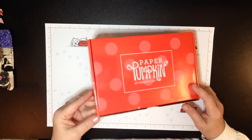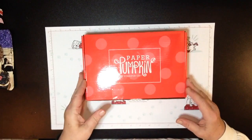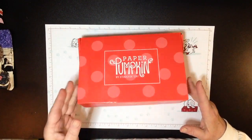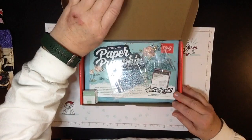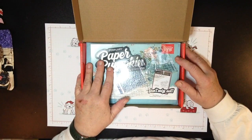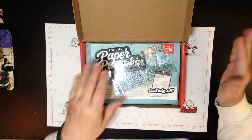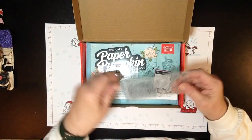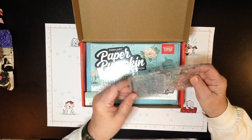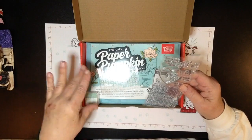Oh, it looks like we're back to a different type of box. I don't know what Stampin' Up's doing. But anyhow, I don't really care because it's here, finally. I was kind of upset because I saw people posting them already. I actually saw Stampin' Up uploaded their video already, and there I was still waiting. So that's okay. Just breathe. It'll be okay. It's here now.